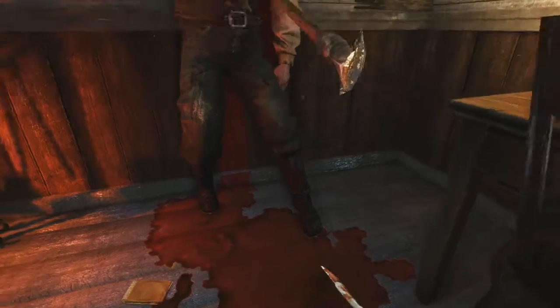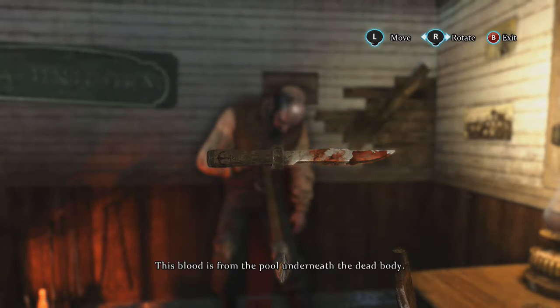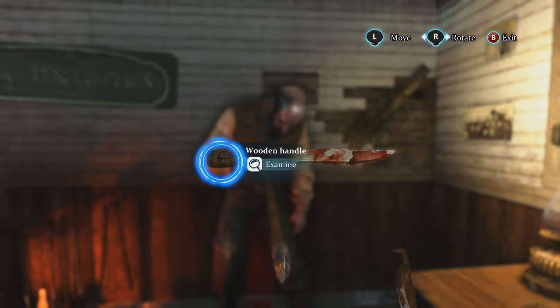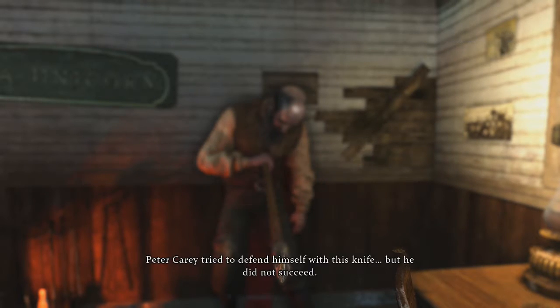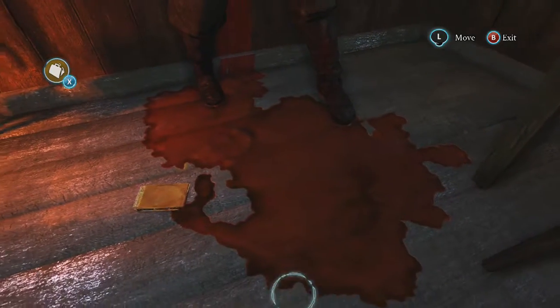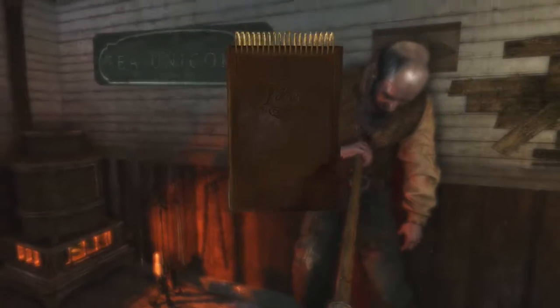There's a knife. This blood is from the pool underneath the dead body. But that wasn't used to kill him. This wooden handle is plain and solid. Peter Carey tried to defend himself with this knife, but he did not succeed. That's gotta suck. So we gotta look for maybe somebody with a wound that's taken recently.